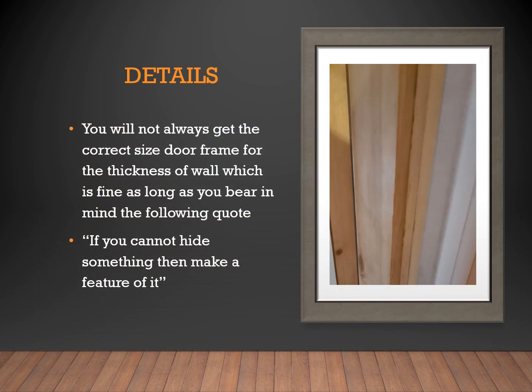So, details. You're not always going to get the correct size door frame for the thickness of wall that you're going to do when you first fix. This is fine as long as you bear in mind the following quote: if you cannot hide something, then make a feature of it. So when you think about it, you've got a wall. If you've not gone back to plaster, you've taken the door frame out, which probably fitted in the first place, it may have not. You've got a door frame that you need to put back in that place. You are now going to make that wall thicker by plastering potentially on either side.